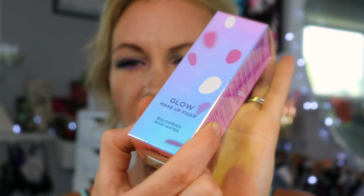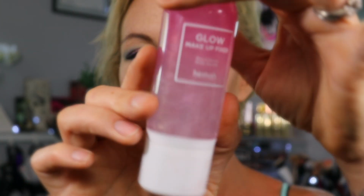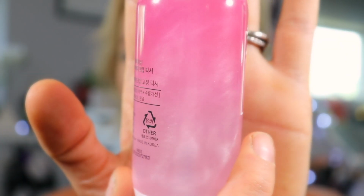Now we're gonna set everything and we're gonna use the Glow Makeup Fixer Bulgarian Rose Water. The box is really pretty. It's like a holographic kind of look to it. Ooh, inside this looks just like the same bottle to the watermelon one from Glow Recipe. Look at this bottle. It is so beautiful and it has like a swirly motion to it inside. It looks really pretty. We're gonna give this, let's see. Ooh.